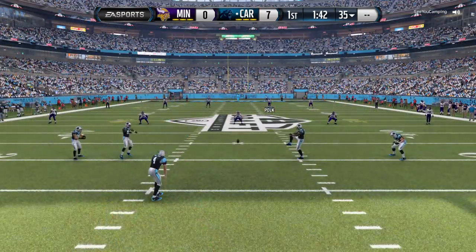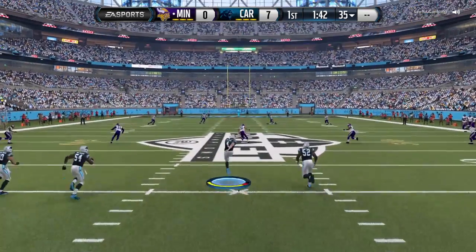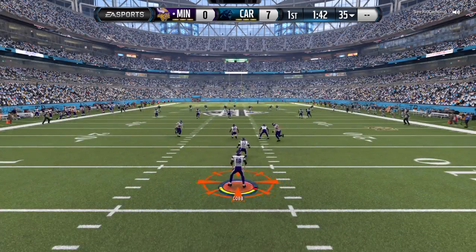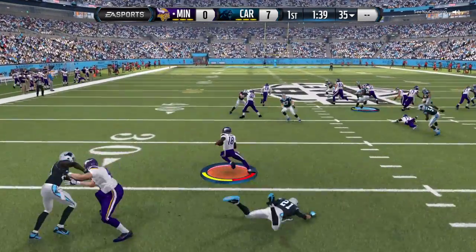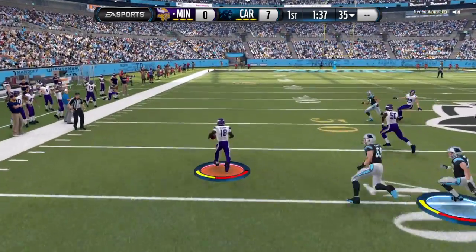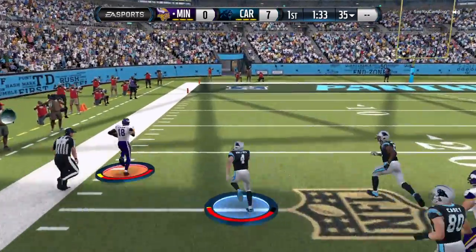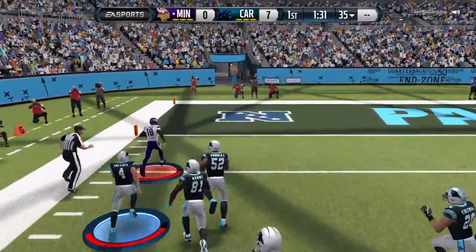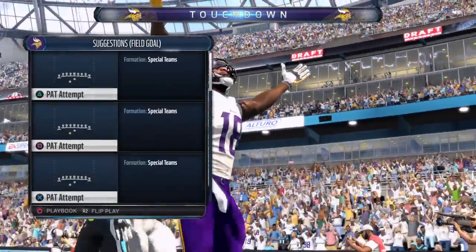The Panthers now getting ready to kick it away. It's Cobb returning here. Space to work. No one's going to get him now. Taking it all the way home for the touchdown.